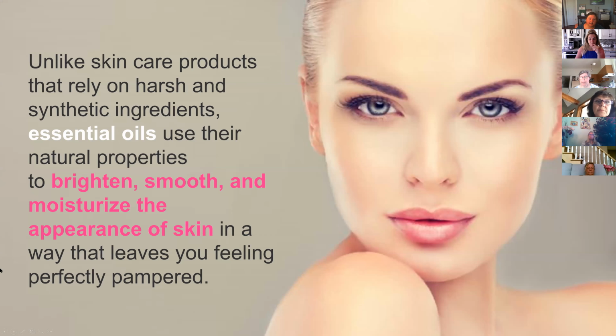So, unlike skincare products that rely on harsh and synthetic ingredients, essential oils use their natural properties to brighten, smooth, and moisturize the appearance of skin, and it, of course, leaves your skin feeling like it's completely pampered. I probably say this every other presentation I do, but I love the way my skin feels all the time. It's always so smooth. I never really had acne, but I always had drier skin. And when I started the Young Living skincare line in my 30s, I just always kept touching my face because it was so smooth and moisturized all the time. It was just crazy. So absolutely love it.